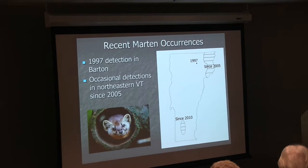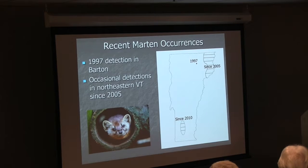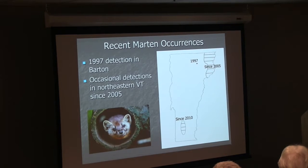So some of these detections that I'm going to go through are that. They are incidental captures by trappers who, I might add, turn these animals in, which is awesome. For us, it's a boon of information.